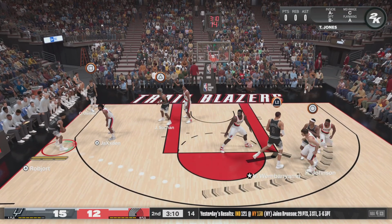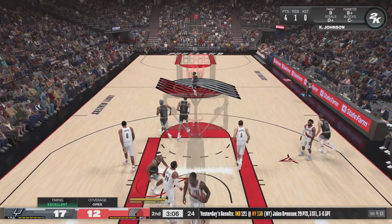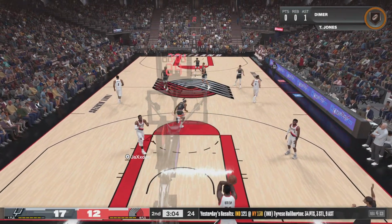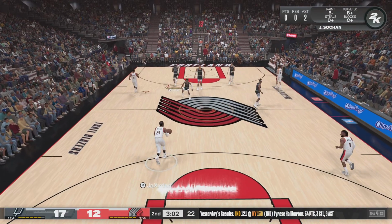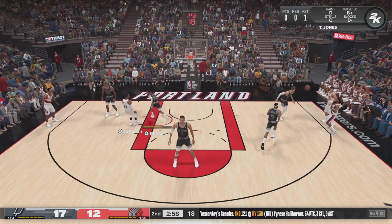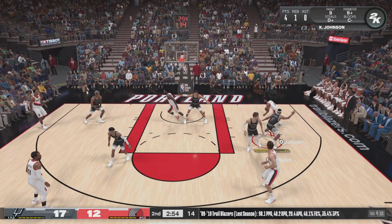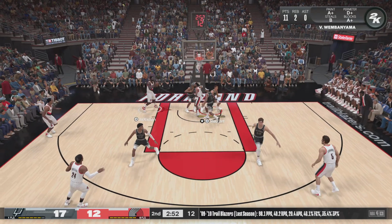Jones inside. Johnson gets the bucket. Johnson's got the lead up to 5 now for San Antonio. And really, it's been a major aspect of their offense in the early stages here, their success working the ball inside and getting points from close range.